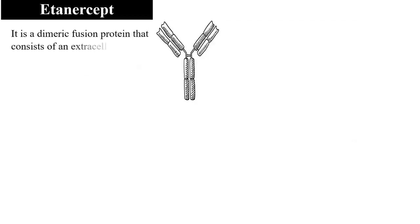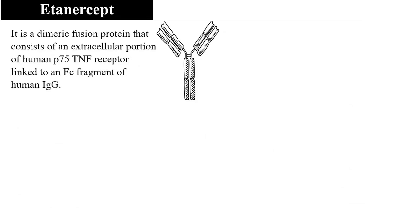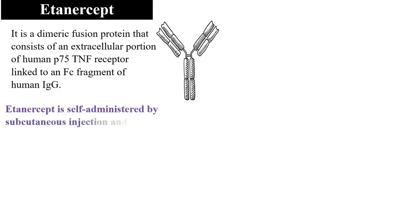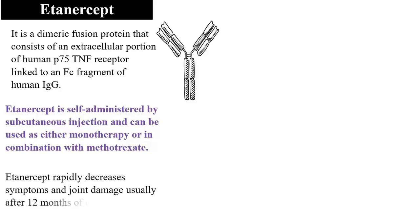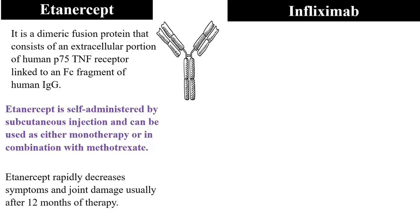Number one is etanercept. It is a dimeric fusion protein that consists of an extracellular portion of a human P75 TNF receptor linked to an Fc portion of the human IgG. Etanercept is self-administered by subcutaneous injection and can be used as either a monotherapy or in combination with methotrexate. It rapidly decreases symptoms and joint damage, usually after 12 months of the therapy.